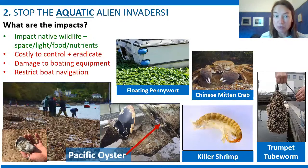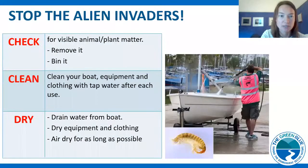They damage our boating equipment. Okay, so they get into the inlets and outlets of our boats. They can cover propellers. It's costly to remove. They restrict our boat navigation. So it's not just an environmental impact, it's an impact on us and our boating activities. So what can we do to prevent the spread of them or prevent them attaching to our boats?